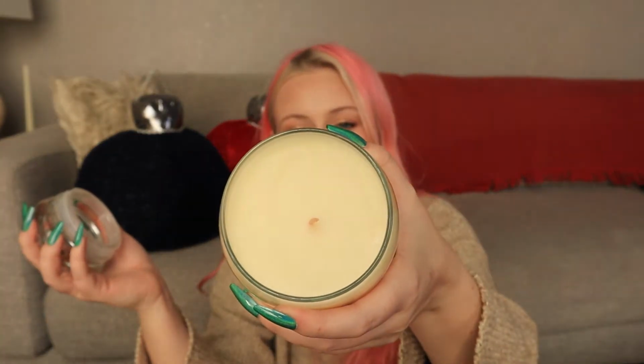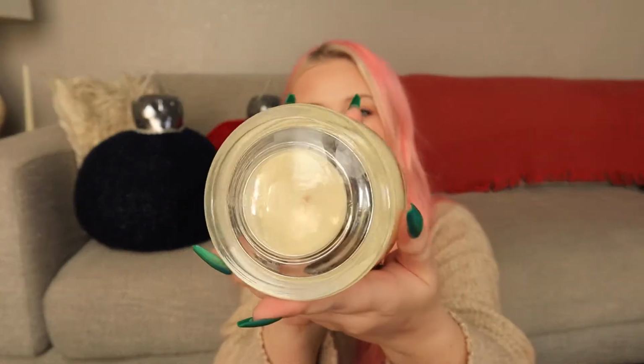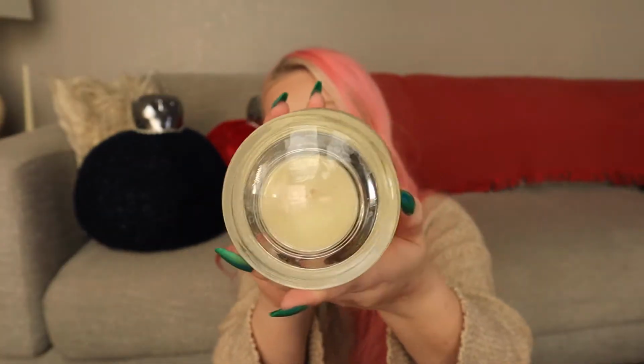I found this Bath & Body Works candle that has never been lit. This is Japanese Cherry Blossom. That's one of my favorite scents. I absolutely love Japanese Cherry Blossom. And it says Bath & Body Works on the top, but it doesn't say it anywhere on the side, which I liked. And I paid $3.49 for that.